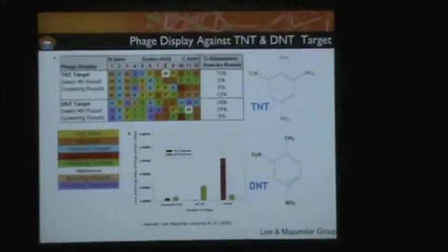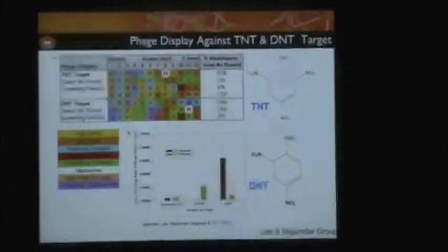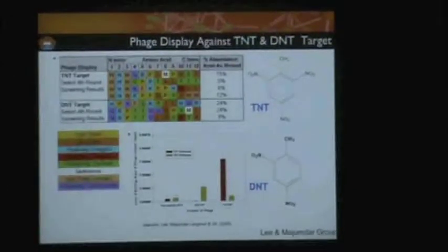We've also done it for DNT, and there's less of a consensus among them. But you were able to get something that binds to TNT and does not bind to dinitrotoluene. So here's TNT, it has 1, 2, 3 nitro groups on it. Dinitrotoluene only has 2. So here's a measure of the binding affinity. If you don't have any sort of specificity, you just take the random allotment, you don't get very good binding at all. For the binding peptide that is tailored for dinitrotoluene, you get good binding for DNT and no binding for TNT. And the exact opposite for TNT, you get extremely good binding for TNT and only moderate binding for dinitrotoluene.